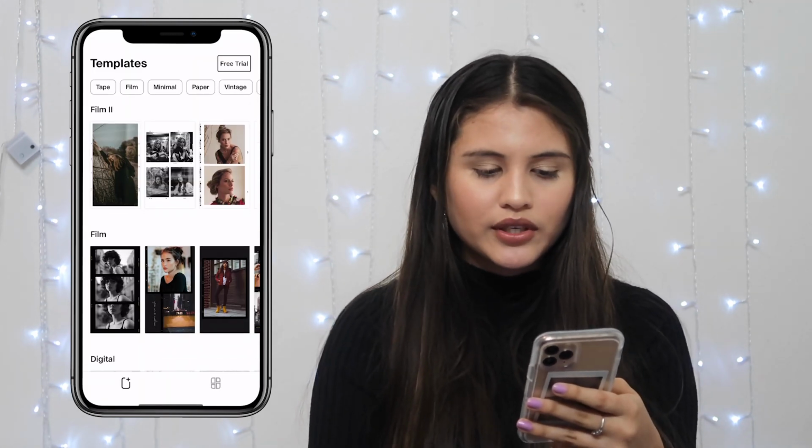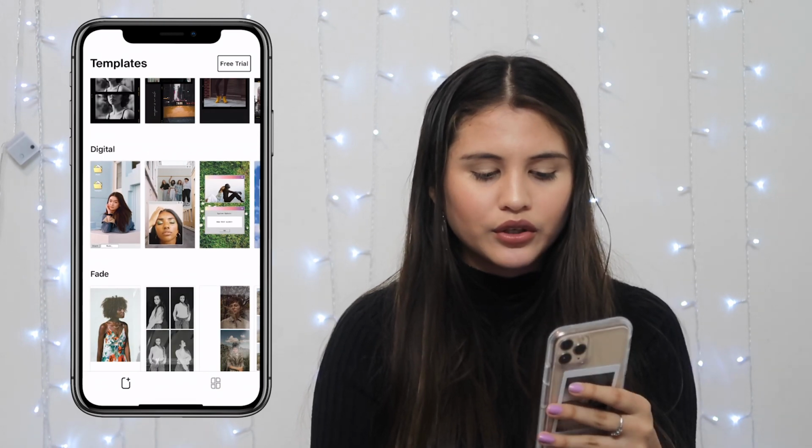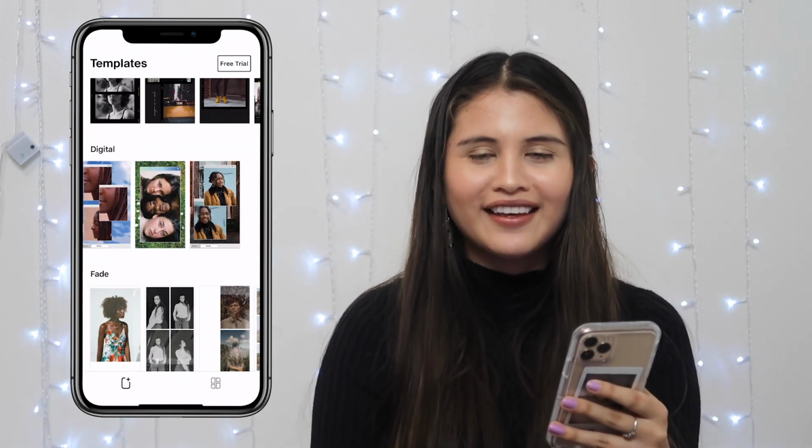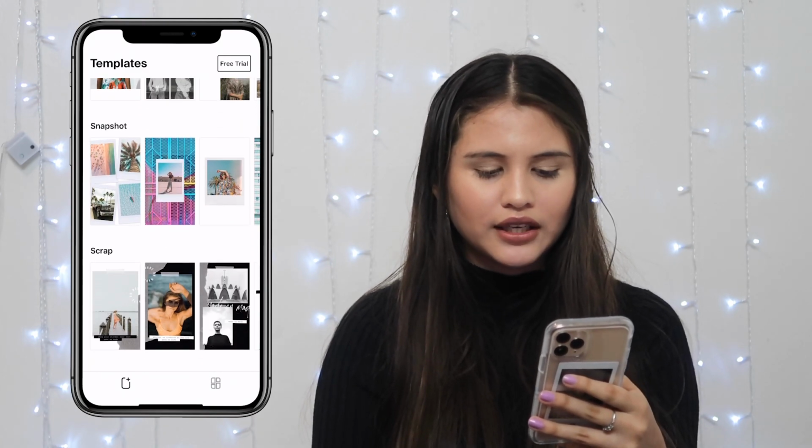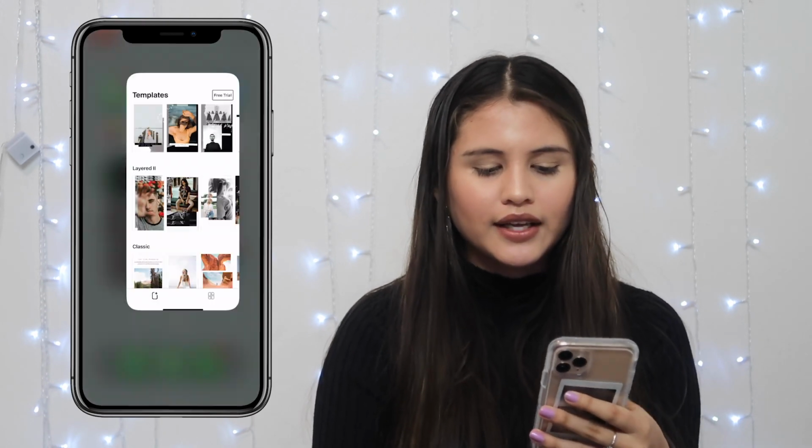Then I have Made. Made is another app for Insta stories and things like that. It's pretty similar. They have a lot of templates, pretty cool templates, which I really like. I haven't really fully used this a ton, but I have it there.